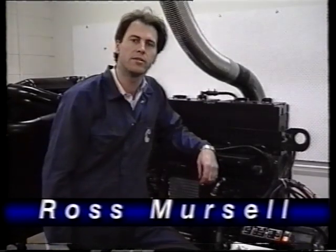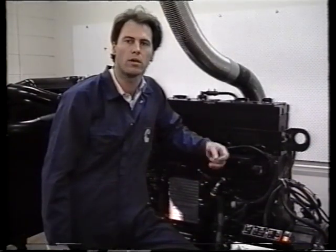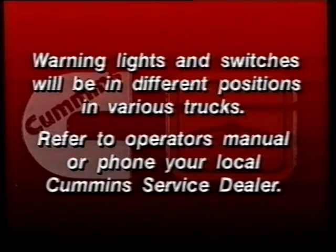All Select engines have lights and switches. The locations of these will vary model to model, truck to truck. Refer to your operator's manual for correct operating procedures or phone your local Cummins service dealer.